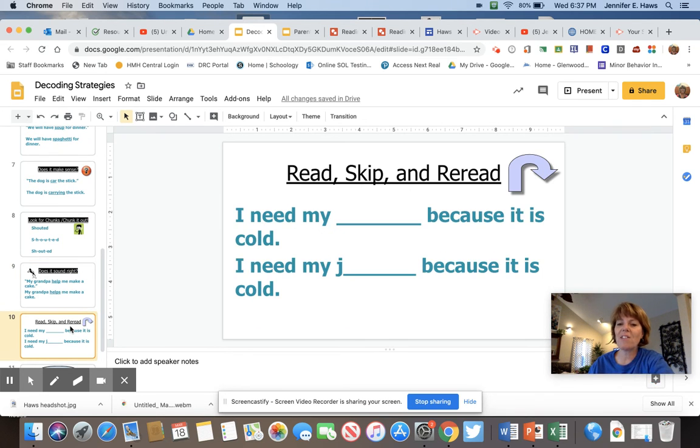And if you tried all those other things, the last cueing system is just simply to read, skip, and reread. "I need my blank because it's cold." Oh, "I need my jacket because it's cold." So I get some meaning also in the end of the sentence. Notice this is not read, skip, keep going, never come back. You're going to have to go back and figure out that unknown word.